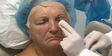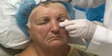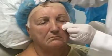Thanks for joining in. So we did some of the Bellafill filler treatment there. Now I'm going to do a little bit more to the marionette line. Sharon, how are you feeling, dear? Fine. Everything's looking good. So for this area, I like to use the needle for some of the smile lines because I'm going to thicken the skin, okay?